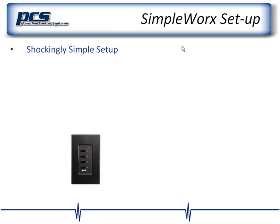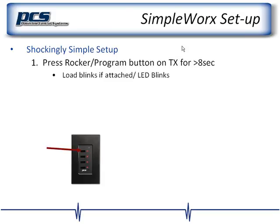So now when I push the button, the 2 lights will turn on. I push the button again, the lights will turn off. So very straightforward. Anybody can do that.